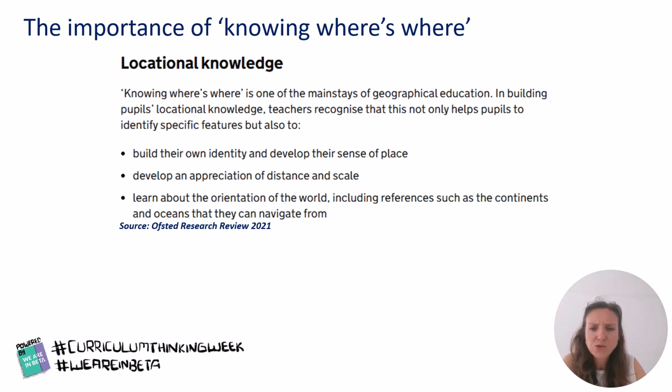So why is locational knowledge important? Well, as Ofsted wrote in their 2021 research review, knowing where's where is one of the mainstays of geographical education. They explained that in building students' locational knowledge, we're not only helping pupils to identify specific locations, but also helping to build their own identity and sense of place, develop an appreciation of distance and scale, learn about the orientation of the world, including references to oceans and the continents that they can then further navigate from.